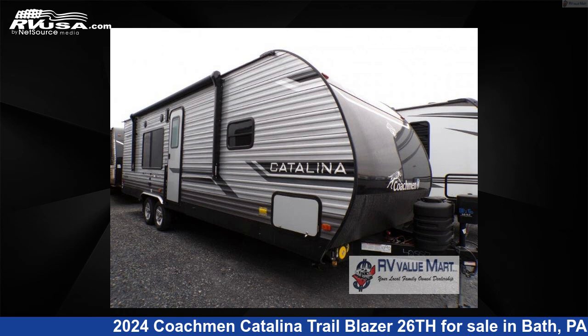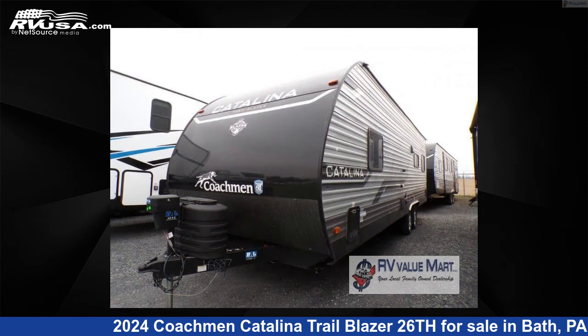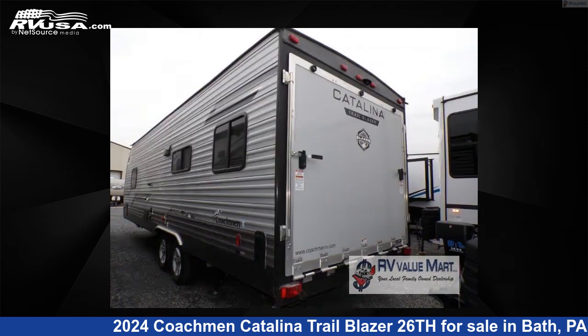This 2024 Coachmen Catalina Trail Blazer 26th is a toy hauler RV. It is located in Bath, Pennsylvania, 18014 and is offered for sale by RV Value Mart, Bethlehem.